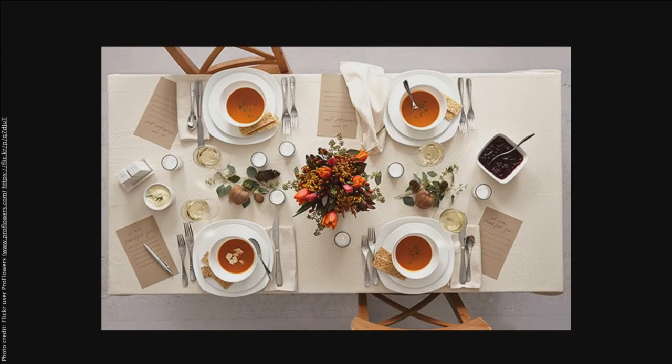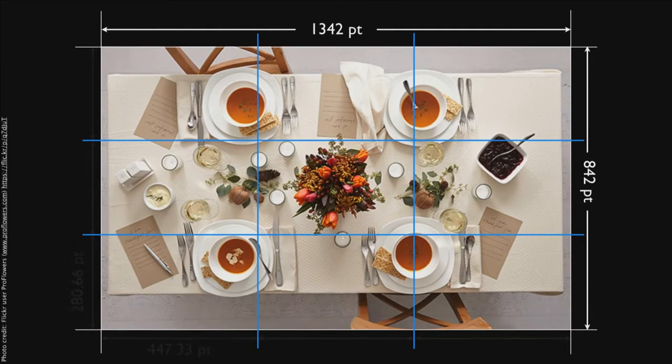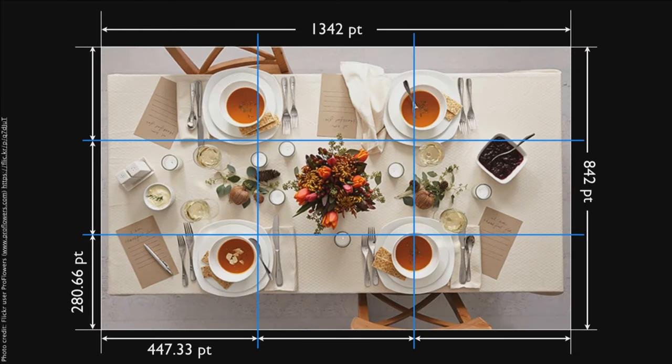So if you take this image and I put some measurements on there and we actually divide it up, you can see that the focal points pretty much line up with where the lines cross each other. Almost every camera has a rule of thirds grid that you can show or hide, right? And it helps you to compose your picture a little bit more nicely.